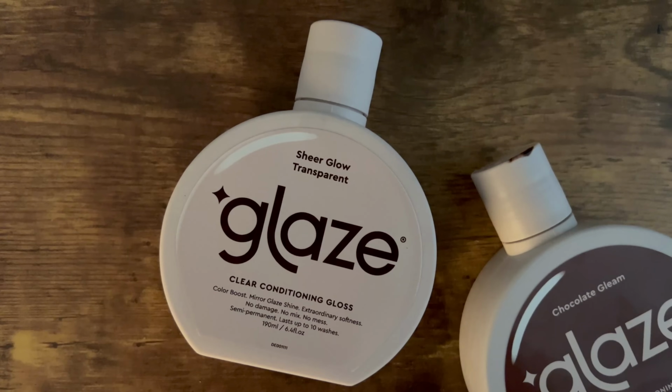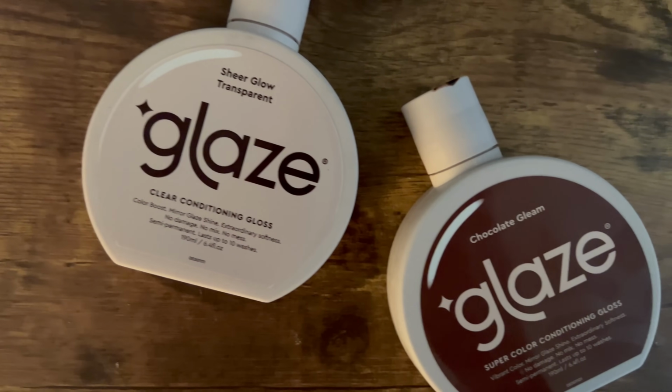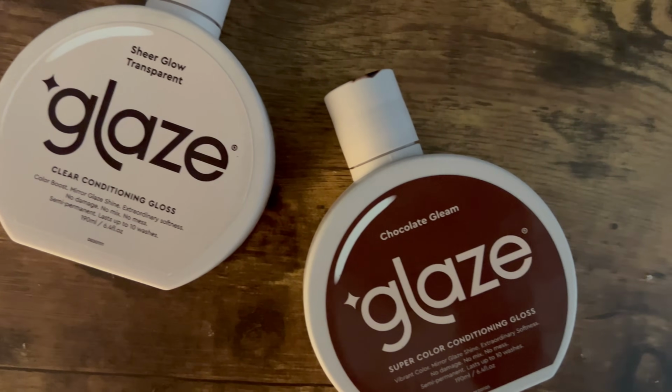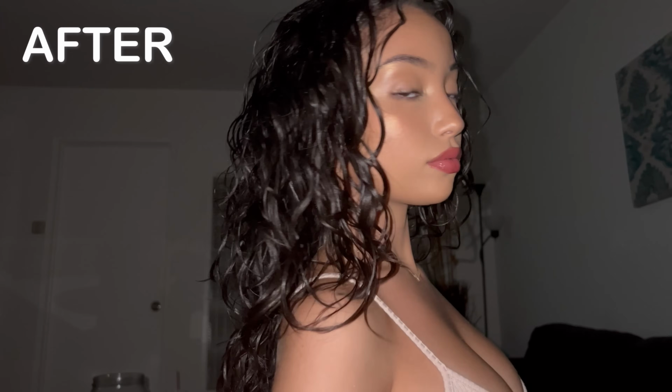And to do that, we're gonna be using Glaze Super Gloss. So basically what it is is a semi-permanent tinted color conditioner. It's literally a tinted moisturizer for your hair and it enhances your actual hair shade. So you have to stick to your shade group. And basically what it does is it gives you naturally vibrant and glossy hair instead of having to go to the salon and get a bunch of chemicals put in your hair. Not only that, but it cares for and repairs the look of your hair in one use.